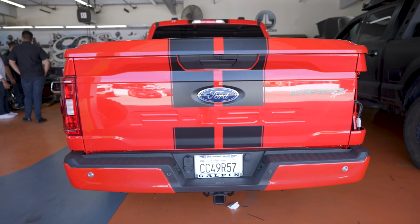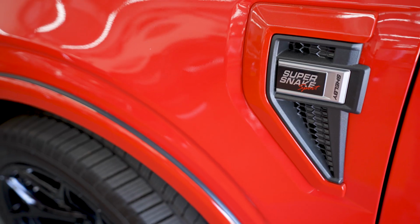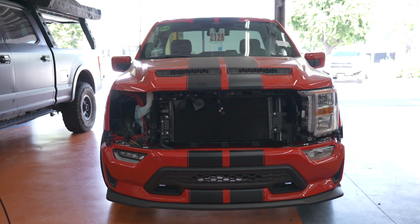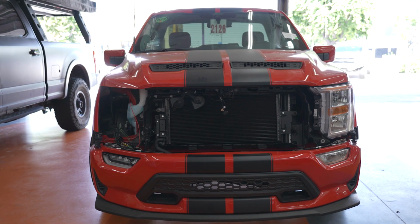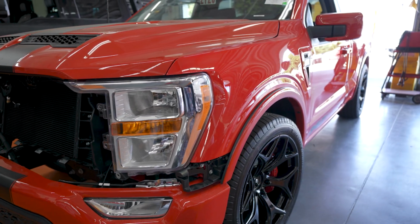Number one, looking in the front shop, we have Javi here today working on this F-150 Super Snake Sport. So this truck was a truck that we sold to our very good client, Oscar. It got supercharged. We sent it out to Shelby, got the supercharger, got the dash plaque and all the good stuff.